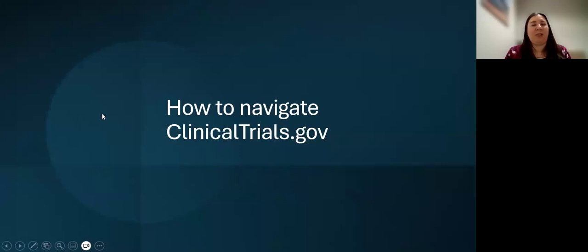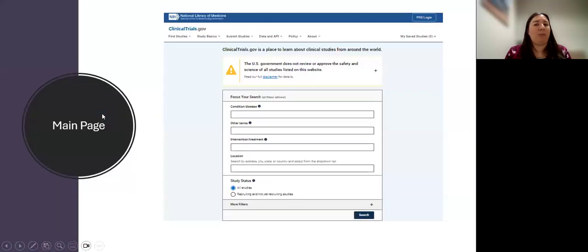So next, we'll discuss how to navigate the website. This is what the main page of the website looks like. You have search options for condition or disease, other terms, intervention treatment, and location. Additionally, you can search by either all studies or recruiting and not yet recruiting studies. And not yet recruiting just means that they're still in the startup process. Again, the more information you include in the initial search, the fewer results you will receive on the next page. So we'll do an example.